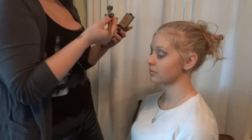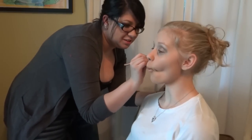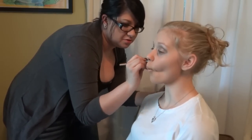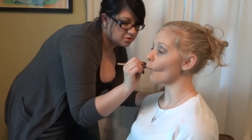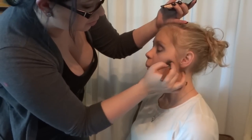Then we're going to go in with the e.l.f. bronzer and we're just going to start contouring. I love telling people to suck their face in like a fish.